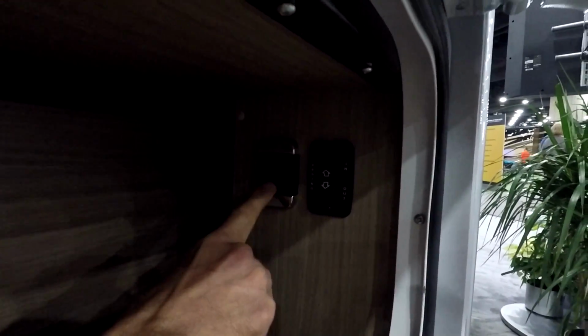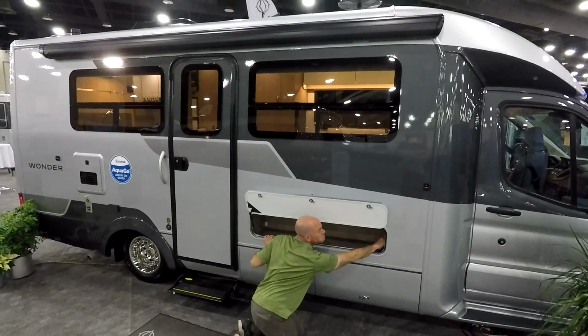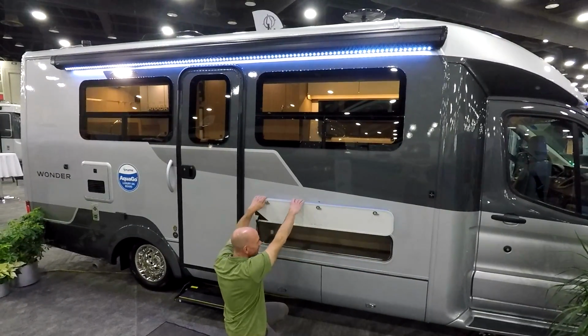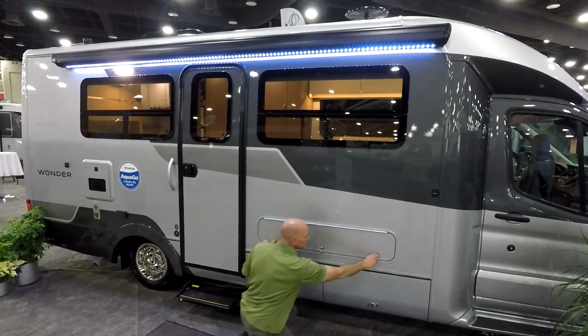But here I'm showing you the switch for the awning lights and the awning. I think those are the lights. Yes, there we go. All right. I'm like a kid with a switch. It's kind of fascinating. So that's how the awning comes out as well. That switch right there. Okay. Right. And again, the strut so you don't whack your head on it, because you will be getting in that cabinet.